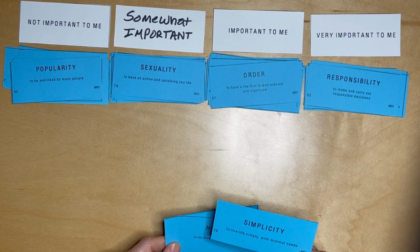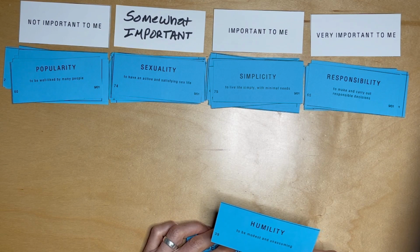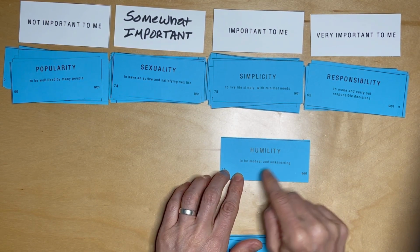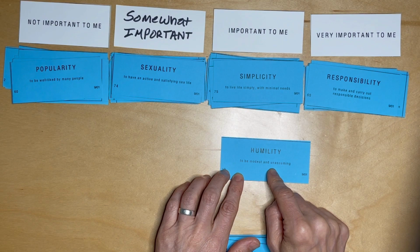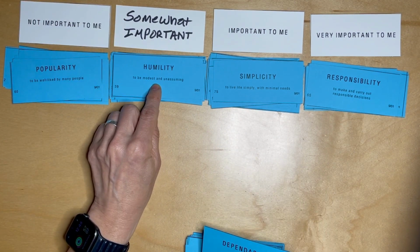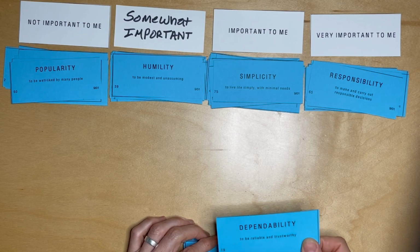Simplicity, to live life simply with minimal needs. Yeah, I'm kind of like that. Humility, to be modest and unassuming. Okay, who would say that? If you're earnestly humble, then it means you're not humble. I don't know, this almost doesn't mean anything to me. It's more like being authentic is more, I don't know. I'm not sure. I'll just say somewhat important. See, this is a spot where I would have to go back and really think about why I don't have strong feelings about this.